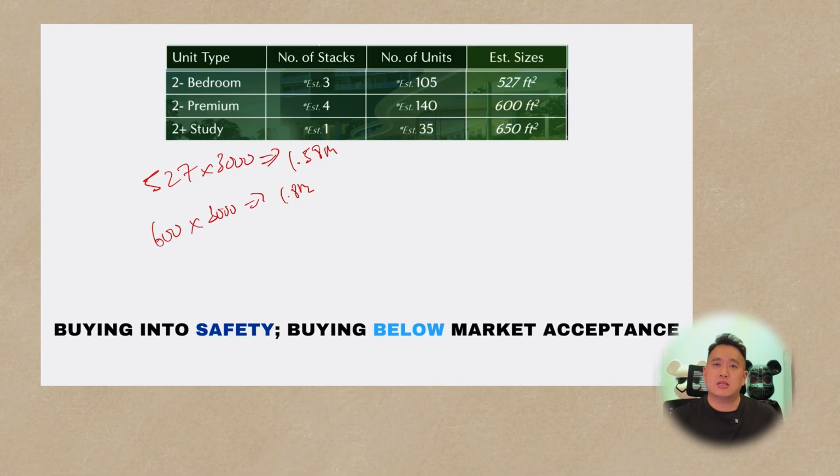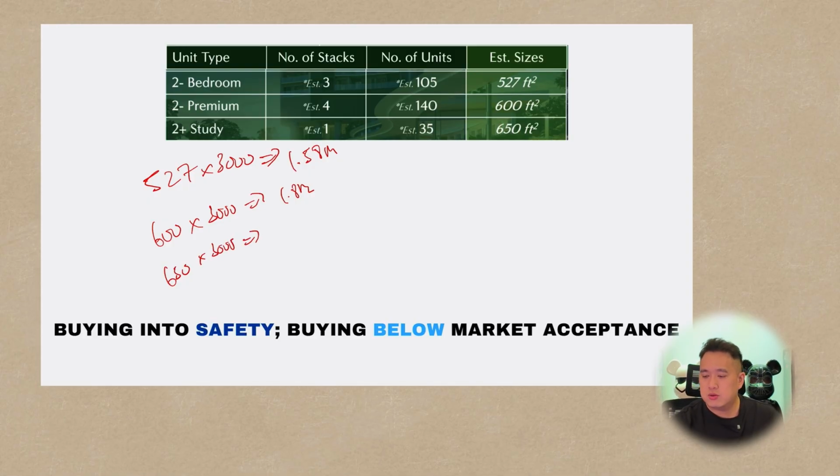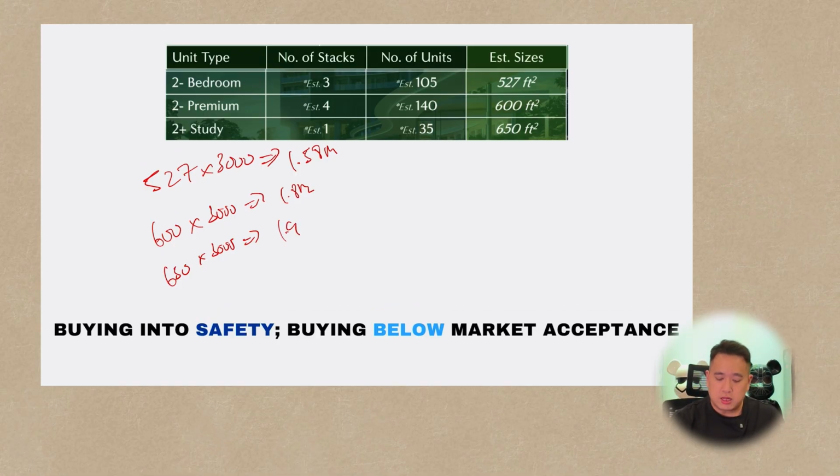Last is actually a 2+ study. Similarly, I'm going to use $3,000 per square foot to multiply. 3,000 multiplied by 650, I'll be getting about 1.95 mil, starting from, or rather the average price. Hopefully developers start from a lower price, because this is still a 30-over story development. By the time they do the loading all the way to the top floor, you do not want the per square foot price to look too scary. So this is something that the developers will probably have to manage as well.